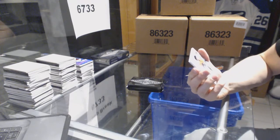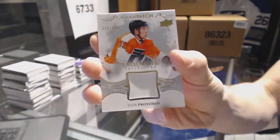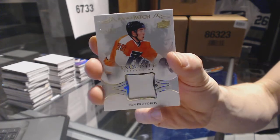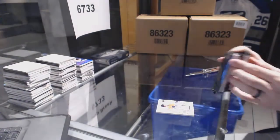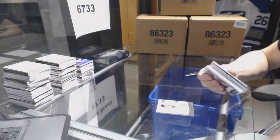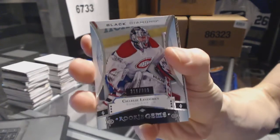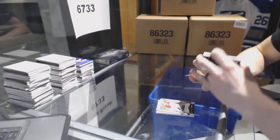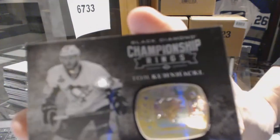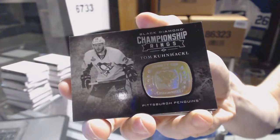We've got a one-color Exquisite rookie patch, number 299 for the Philadelphia Flyers, Ivan Provorov. We've got a base card, number 399 for the Montreal Canadiens, Charlie Lindgren. We've got a Championship Rings for the Pittsburgh Penguins, Tom Kuhnhackl. Championship Rings for the Penguins.